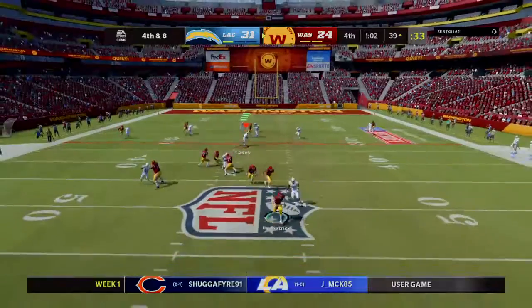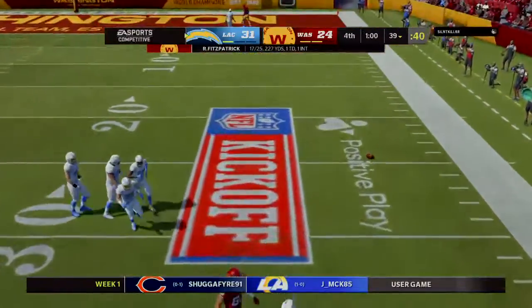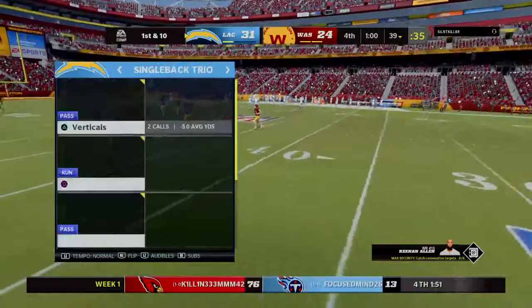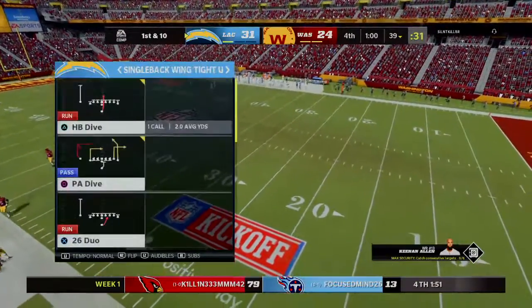Fitzpatrick. Flush to his right. And it's incomplete. They cannot convert, and they turn it over. They had to go for it with such little time remaining. And defensively, that might just seal a Week 1 victory.